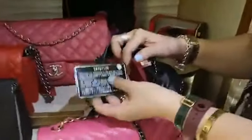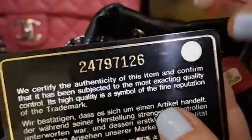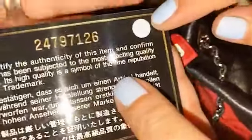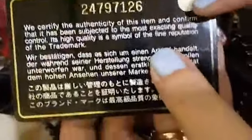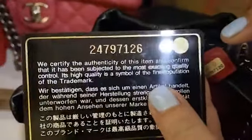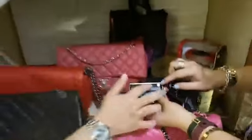I don't know if it can be seen. This part, it's not something you can see much. Don't use flash. There's a double C, you can see it. It reflects. There, a hologram. It has a logo in a way. Yes, the others can't replicate that.